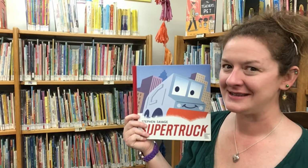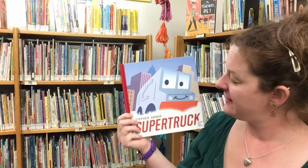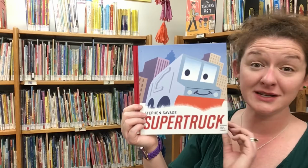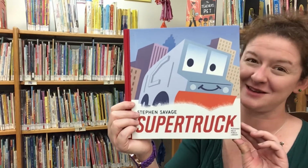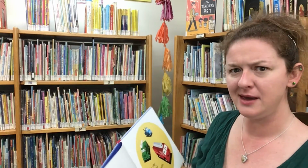Our next story is about a truck, another fun T word, with a secret identity. This is Super Truck, written and illustrated by Stephen Savage and read today with permission of Roaring Press and Macmillan Publishing. I wonder what his secret identity could be.